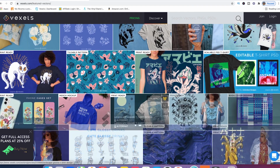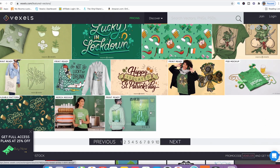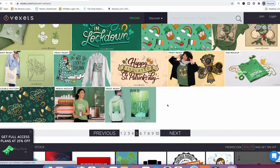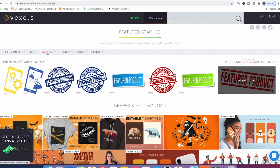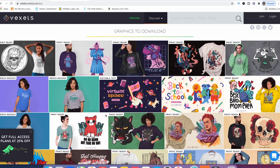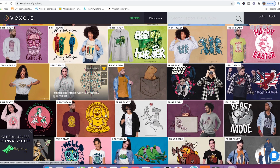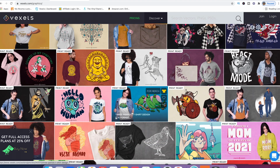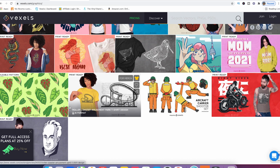Once you pick your membership and monthly fee, you can select any of these designs. There are so many different designs to choose from, with pages and pages of different types of files. You've got logos, SVGs, PNGs, PSDs which you can edit, and vectors. You've got designs for different holidays, back to school, Easter, Thanksgiving, Christmas, Hanukkah, Bar Mitzvah. Whether you like certain sayings or working out, you've got workout shirts, number one dad, number one mom shirts, time of the year shirts. You've got everything on Vexels.